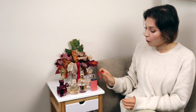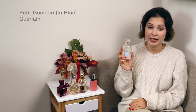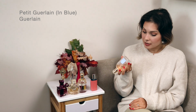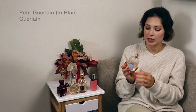Then I have a wonderful little piece that is not going to be for everyone, but this is one of those skin scents that I am a big fan of, but it's not going to work for everybody. This is Petit Guerlain. I will want to talk about it in more detail. Petit Guerlain from Guerlain. This is an eau de toilette concentration. I have a 100 ml bottle. I have less than half of it left, so I'm definitely running low.